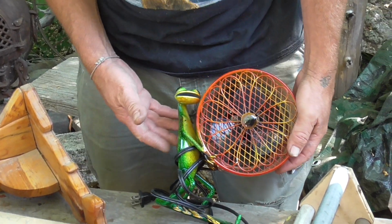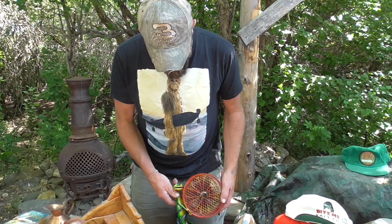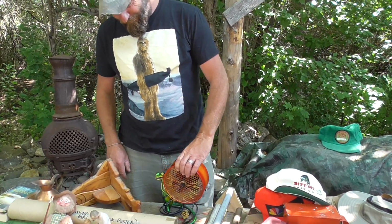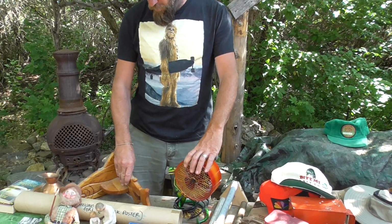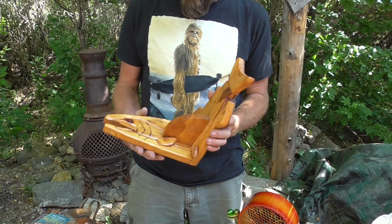It was so cheap, and it really don't look like something I'd have. But one of my daughters might end up getting it for a gift, and I thought it looked pretty cute on its little fan, man. It's got that little lizard gecko on there. It was cheap, man. I had to have it.